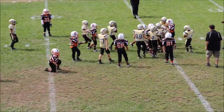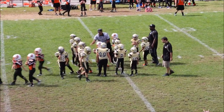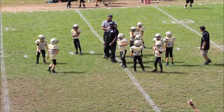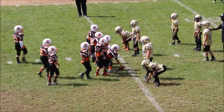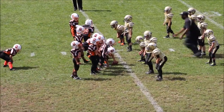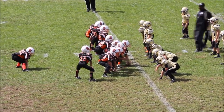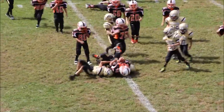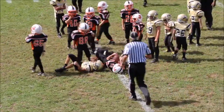Handoff up the middle. Boston Hyper on the carry. Gain of about 5. It'll bring up a 2nd and 5 for the Vikings. Trotty on the keeper. Gets back to about the line of scrimmage. Third down.